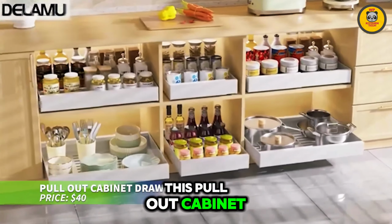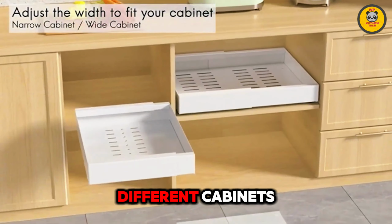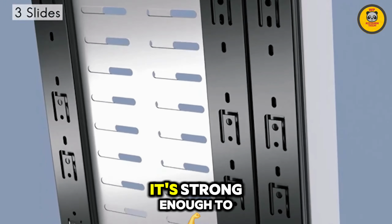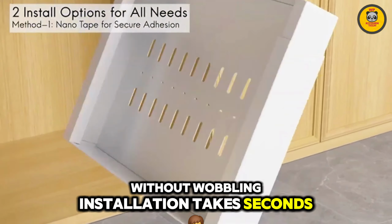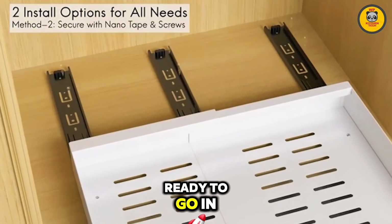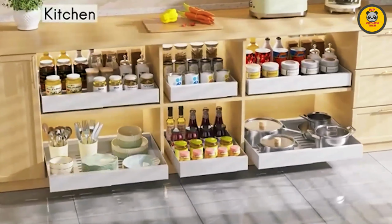This pull-out cabinet drawer optimizes kitchen storage with its adjustable width, fitting different cabinets easily. Built with durable metal and a black powder coating, it's strong enough to hold pots and pans without wobbling. Installation takes seconds. Just follow the straightforward instructions and you'll have it ready to go in no time, adding convenient storage space in an instant.